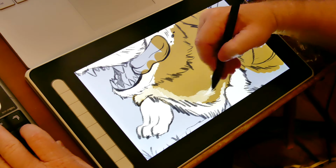So that's really cool. So how does this particular tablet fare with other tablets?